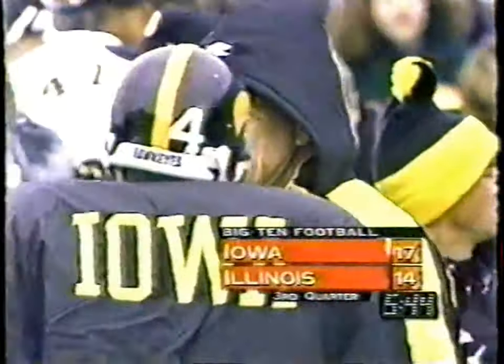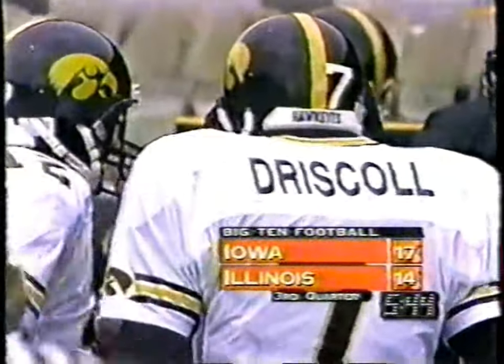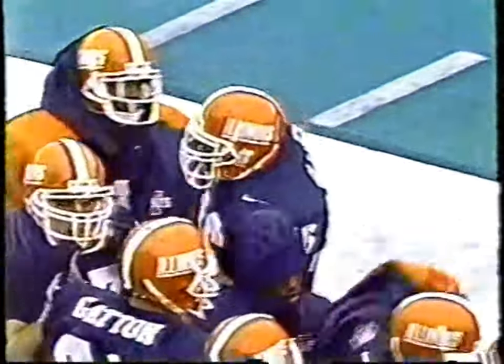But Wayne, one of the points you alluded to just a few minutes ago, Iowa's got the wind at their back, yet those are the only points they have scored in this 3rd quarter. And with 5:44 to go and Illinois getting the ball, I'm sure Hayden Fry's disappointed with the wind. He hadn't been able to get more production.